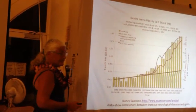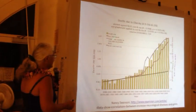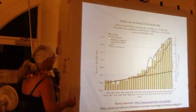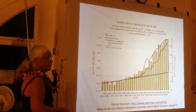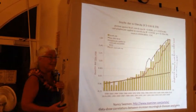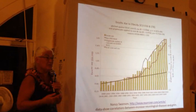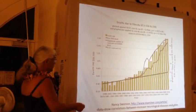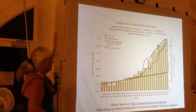People who were so fat that they called that the cause of death. And you can see here we have two things. Glyphosate applied to corn and soy, that's the red, and then we have the percent of corn and soy that's GE, engineered to be Roundup ready. As you change your corn and soy to be Roundup ready, the amount of glyphosate that's retained in the food goes way up, even more so than however much is applied to the plant. So you can see that both of these curves are pretty well matched with this death rate due to obesity.